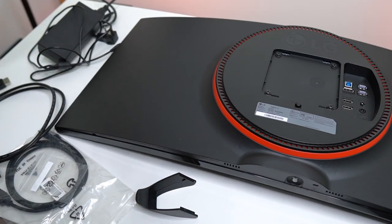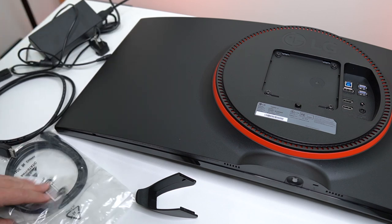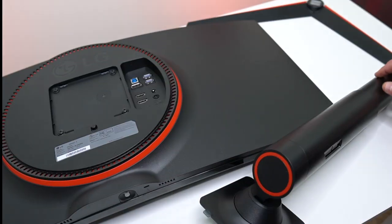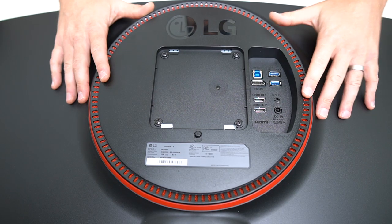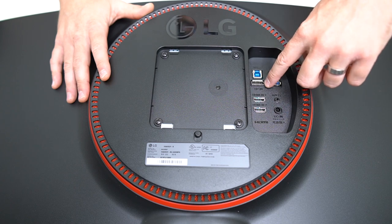But as far as what's in your box, as you see, you get an external power brick here, and it's quite a big one, actually. You get a DisplayPort cable right here, an HDMI, this little clip which goes on the bottom of the monitor, I'll show you later, you can put your mouse cord in it or something like that. You get this for the back of your stand, and then over here we have our stand and then our adjustable arm, as you can see with the red accents on it. And then of course we have our monitor here. As far as input, you have two HDMIs, your power, headphone jack right here, a couple USB ports, and then your DisplayPort right over here.